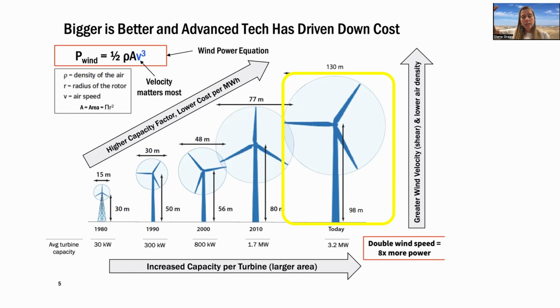Winds up higher tend to be faster and steadier. And that matters a lot because the power in that wind varies with the cube of the velocity. Double your wind velocity, you get 8 times more power. The other thing is they're sweeping a much bigger area. So you're getting a lot more capacity per turbine. That means you can get a lot more electricity production per acre of land.